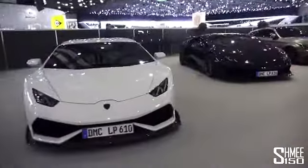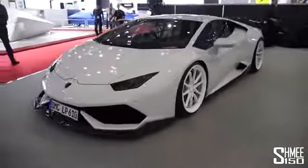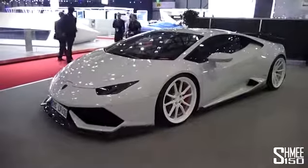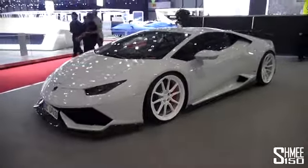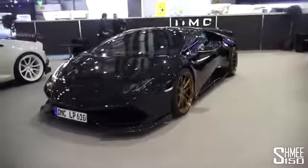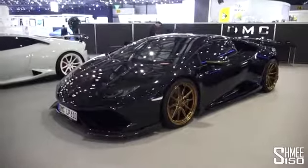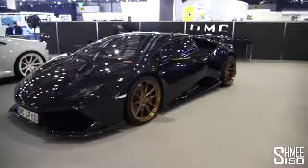At DMC we have some conversion packages for the Hurricane, so the Hurricane LP610 standard car, looking rather striking with those white wheels, not my choice. We have another car here, black and gold. I think gold in general looks good. Larger wheels, new carbon fiber aero package on both cars with the rear wing, the extended front splitters and the side skirt that you can see.